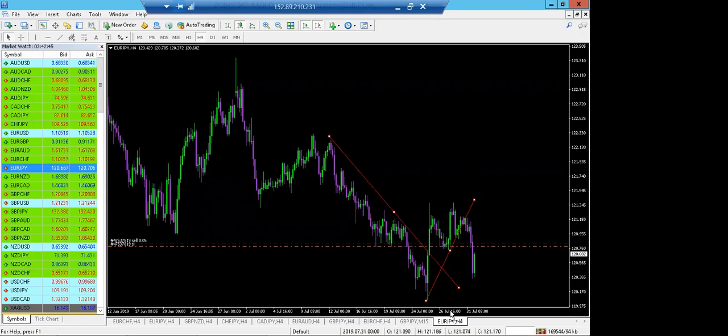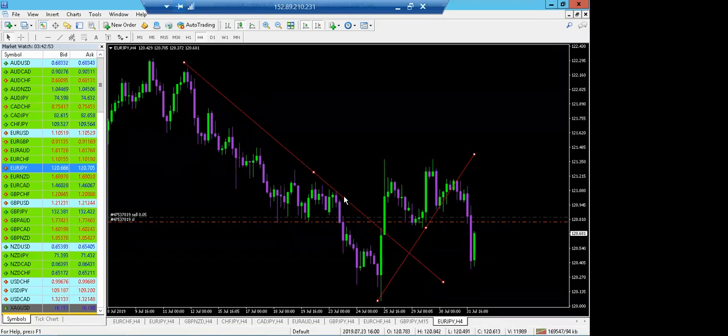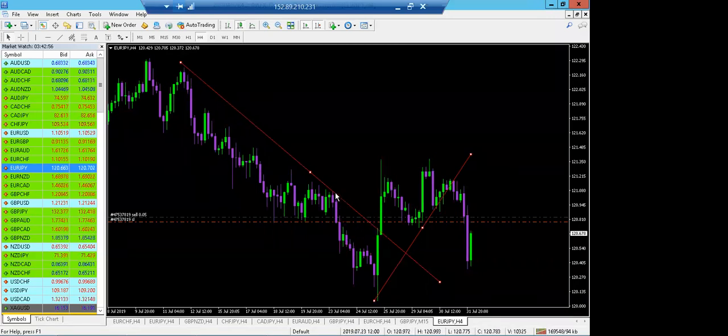I know it's super scary for a lot of people, but it's really not hard. Just draw a line. One, two, run it through. So you need to have two touches for it to count as a valid trend. There's no perfect science between wicks and bodies. If you do it on the wicks, do it consistently on the wicks. If you do it on the bodies, do it consistently on the bodies.